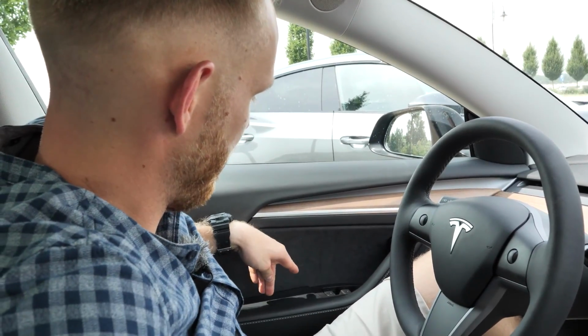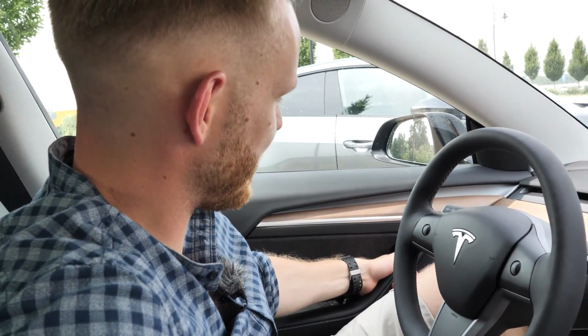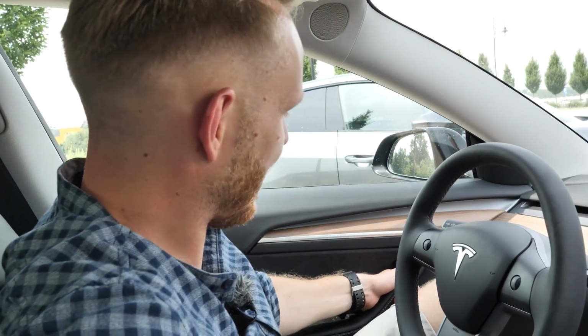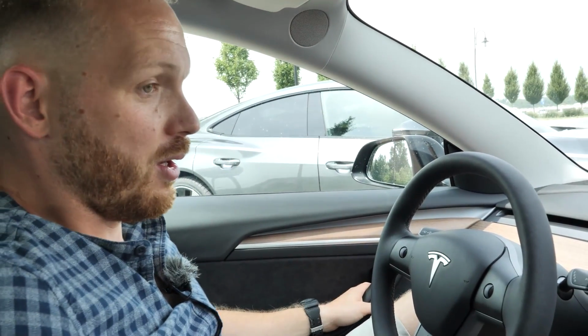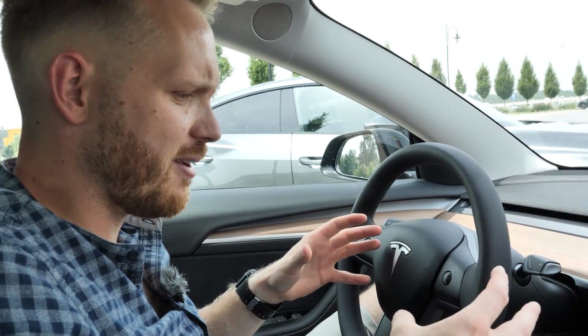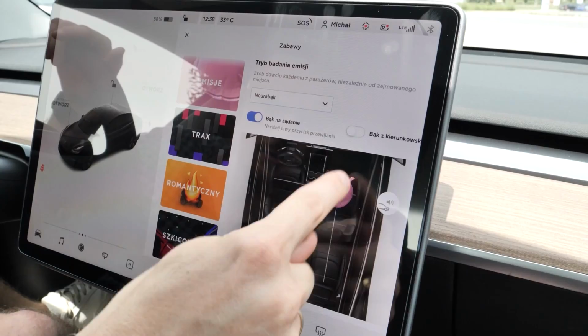How are the doors fitted? They are slightly deforming, but they don't make any sound. I have to admit that the fitment is really on the highest level. And I have to mention one more thing, namely the system, which is the center of command in this car. And there are such absurd things as making a prank on a friend.